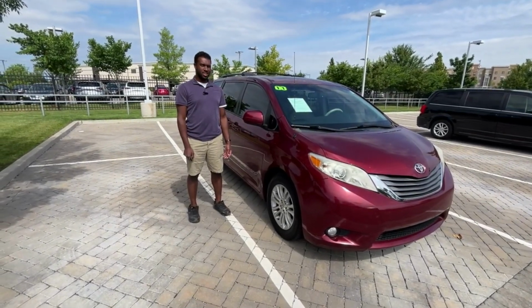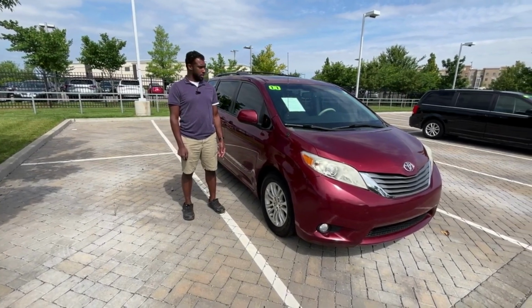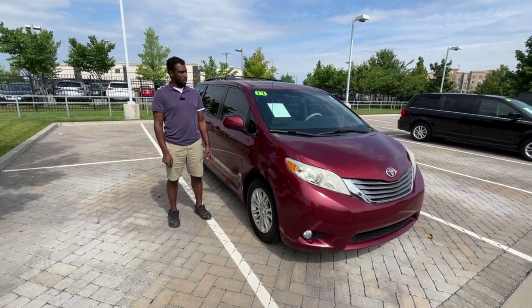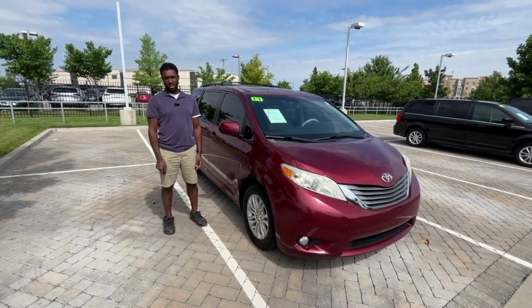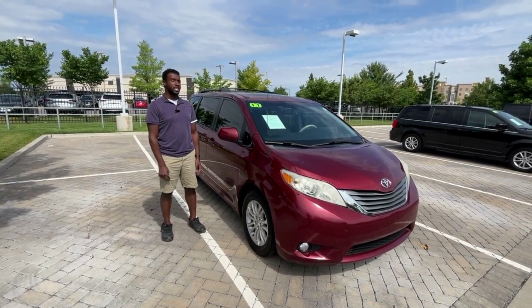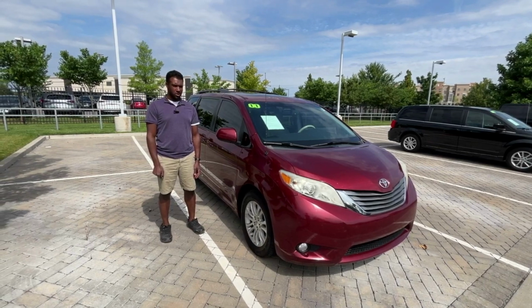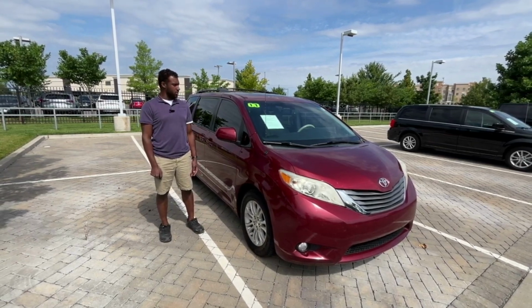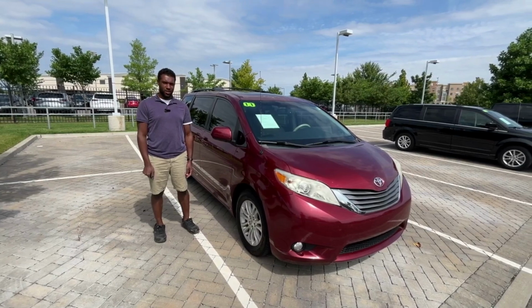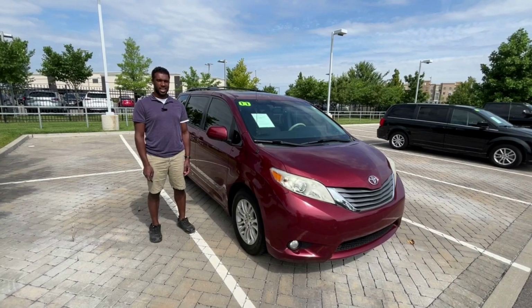But final thoughts on it, really impressed with this van. Like I said throughout the review, it's held up very well. All of the bells and whistles work, drives fantastically, and it's just a really good option if you're looking to save some money in these hard times and have something that'll go 100, 200,000 miles. And this one's only at 12,811 right now. So just a really good deal if you're in the market for a van like this.